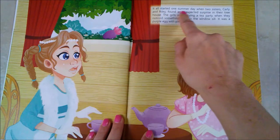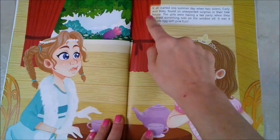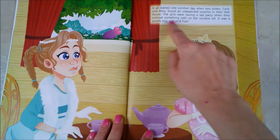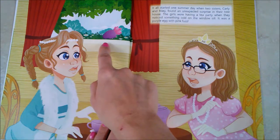It all started one summer day when two sisters, Carly and Riley, found an unexpected surprise in their treehouse. The girls were having a tea party when they noticed something odd on the windowsill. It was a purple egg with pink fuzz.